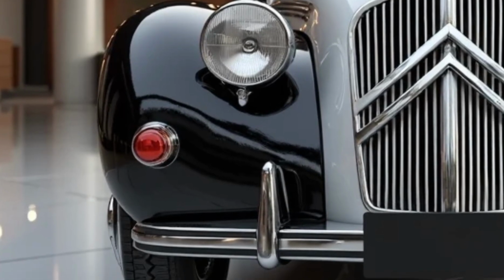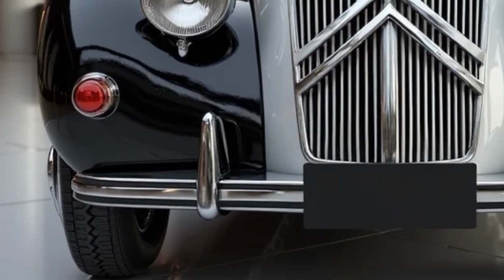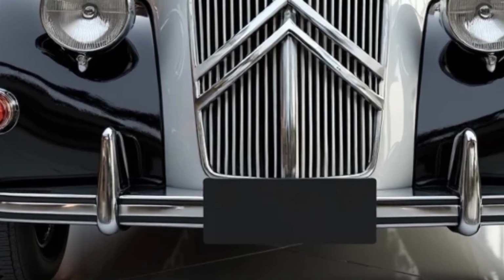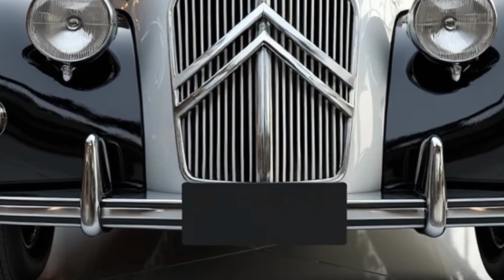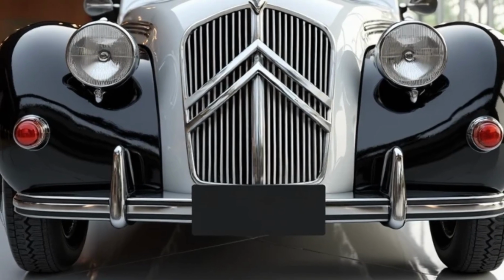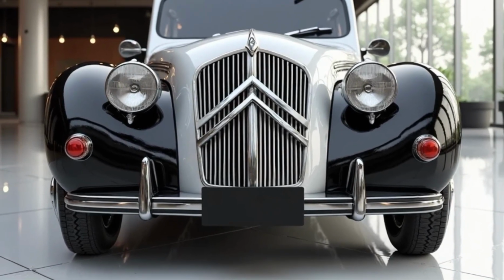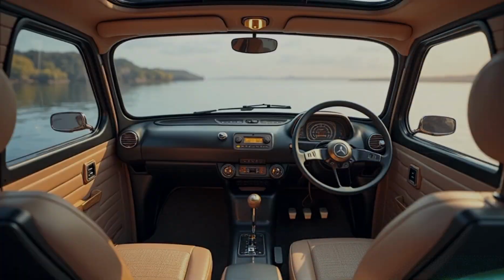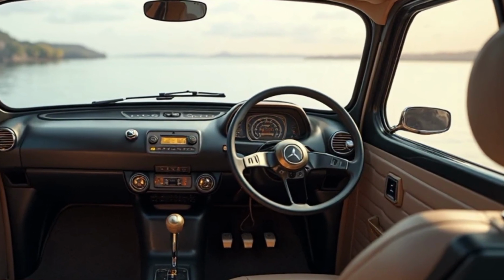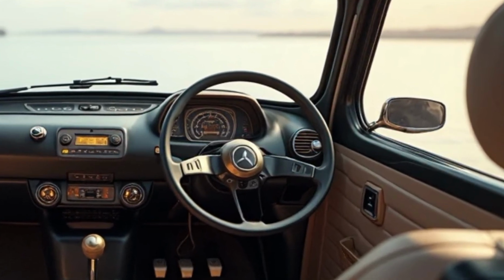Exterior design. The exterior of the 2026 Citroën 2CV is perhaps its most attention-grabbing feature. From a distance, there's no mistaking the lineage. The instantly recognizable rounded roofline, corrugated bonnet, and upright profile are all present. Yet, these retro cues are reimagined with a clean, futuristic aesthetic. The surfaces are smoother, the lines tighter, and the body has been sculpted with aerodynamic efficiency in mind.